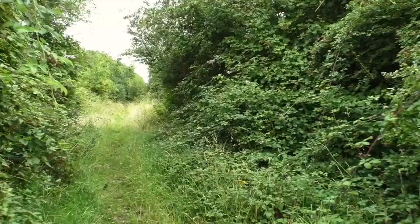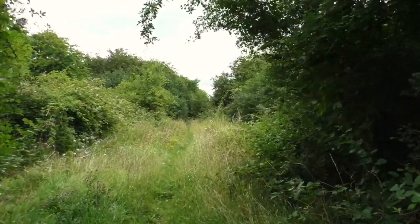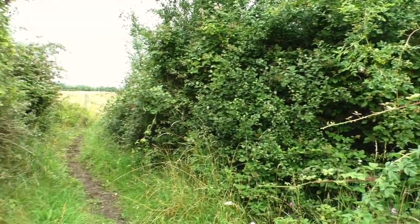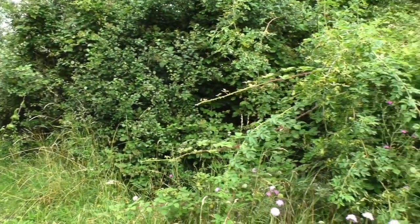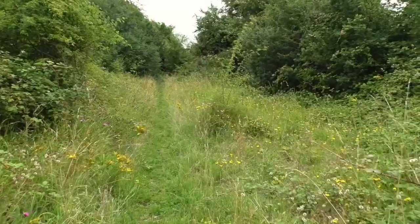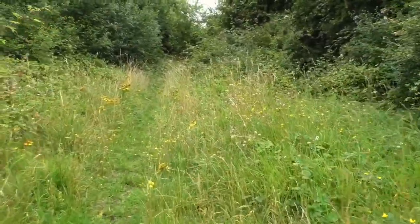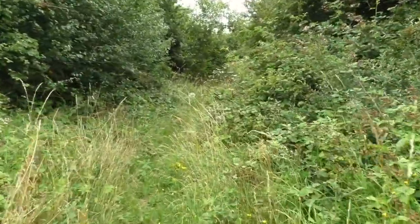Right. It's opening up again, which is encouraging. I can't see a thing to the right or the left. What do we have there? Another footpath coming from that side. Don't know where that goes or where it comes from. Rather a nice little wildflower area here. Knapweed, ragwort. Oh dear, don't really want that, but never mind. Well, we'll press on.